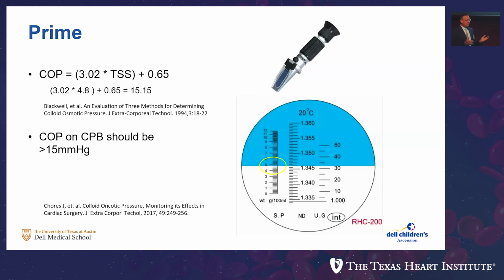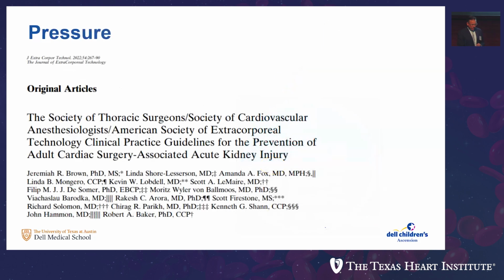So not just in the fluffy tissues of the face that you see in your patient, but every organ system in the body. So your gut, your liver, your kidney, the whole process. So be careful and consider this as paramount. They did use a little bit different calculations, discussed in the Blackwell paper as well, but once again, discussing the importance of maintaining osmotic pressure.